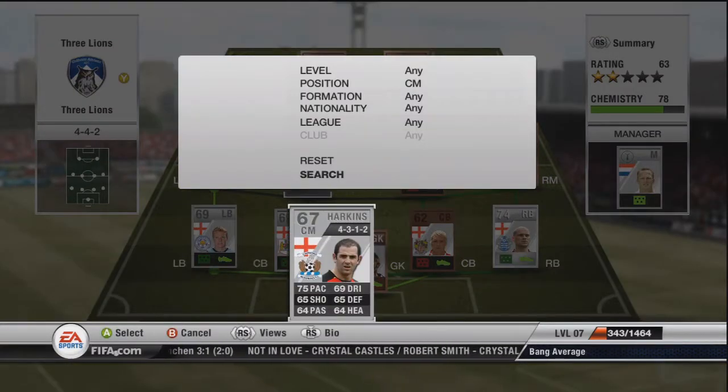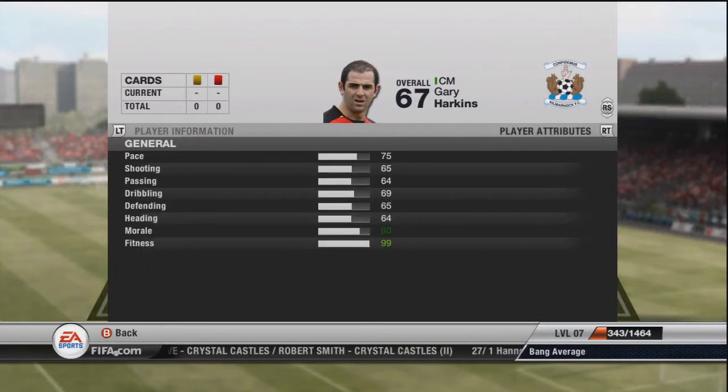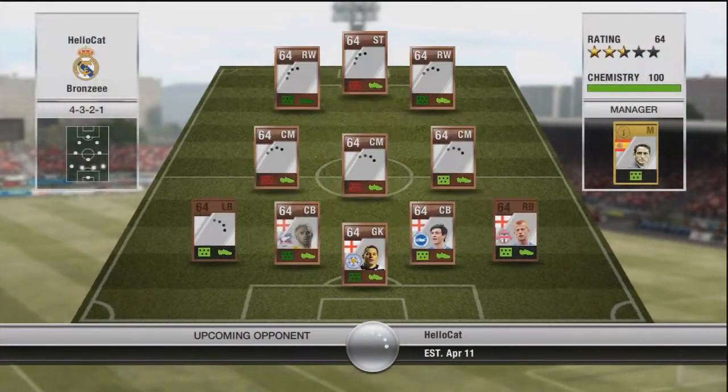And we brought in Gary Harkins from Coventry for just 200 coins, which is a bargain for a silver player. He's got 75 pace, so he's going to be able to push on from the midfield and hopefully score us a few goals if possible.